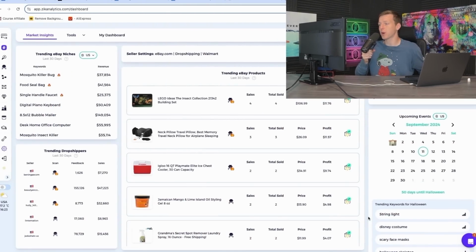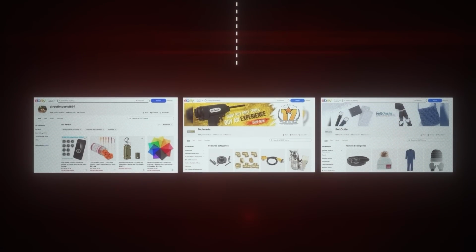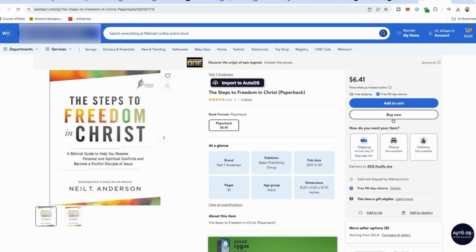Now, to show you guys a little bit about how this side hustle works, I use a product research software called ZIK Analytics, which essentially uses algorithms to analyze other eBay accounts that are dropshipping, then finds out what products they're selling, along with a link to the product on the supplier's website.